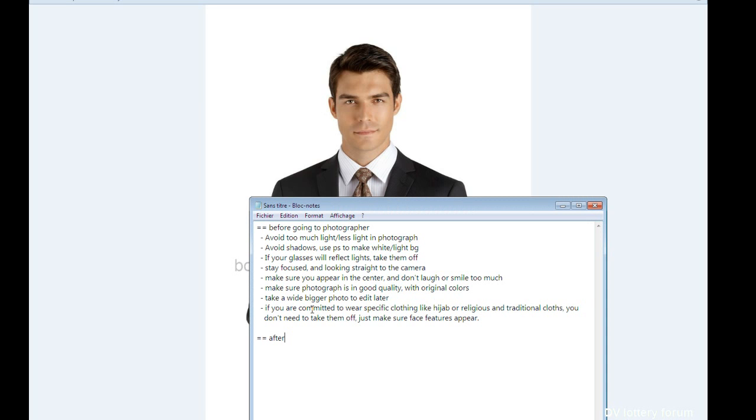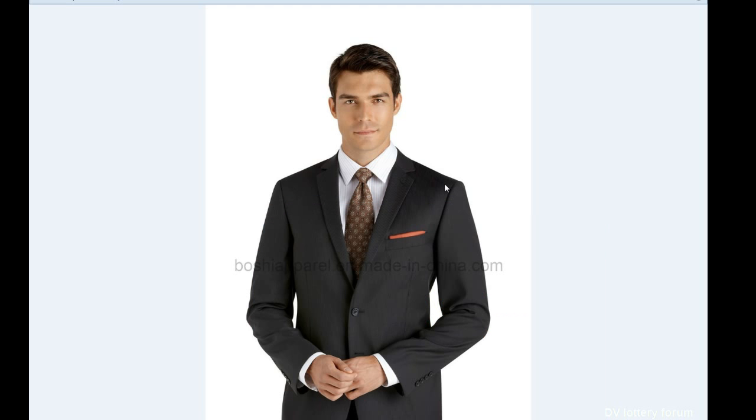If you are committed to wearing specific clothing like a hijab or religious traditional clothes, you don't need to take them off as long as you show your face features. As long as your face features are clear, you don't need to take off those traditional or religious clothes. You don't really need to do that, and that is not going to disqualify you at all. You have to know that. Okay, so that is it for the steps before going to the photographer.